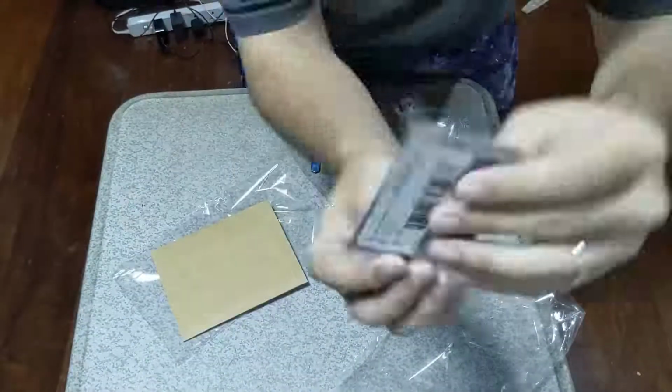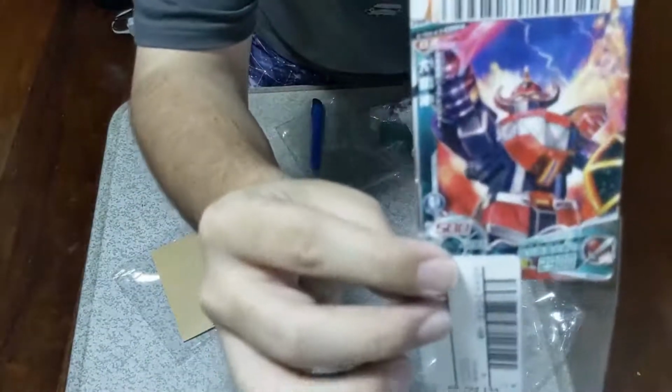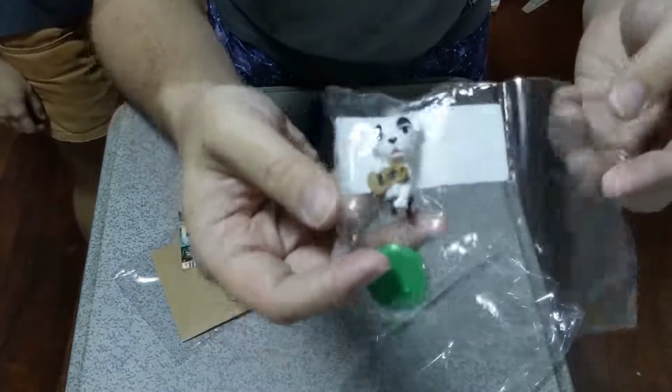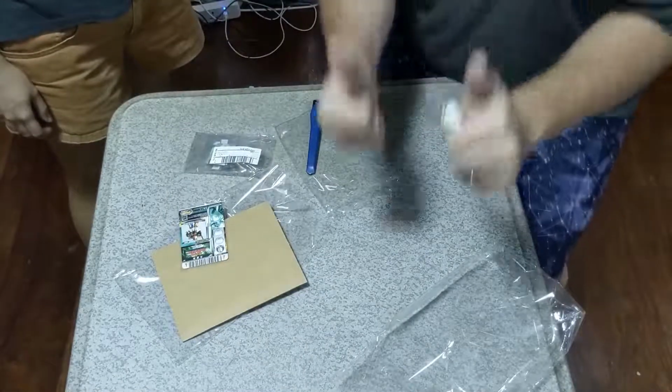Okay, and then I also got a Megazord card, as well as some Animal Crossing figures. Here's DJ Cook, and that's it. DJ KK. DJ KK, and so good.